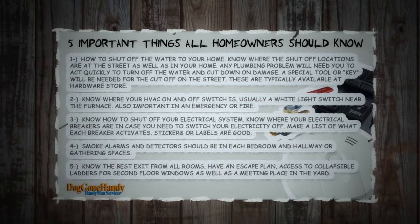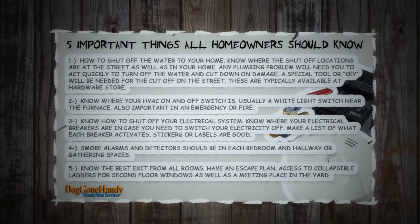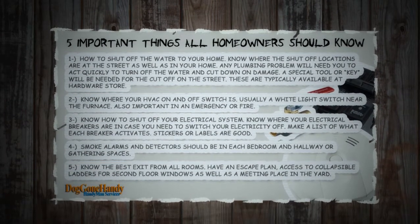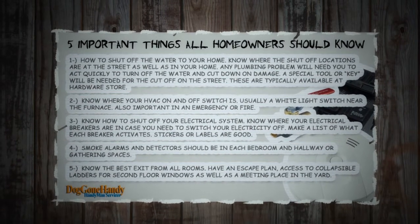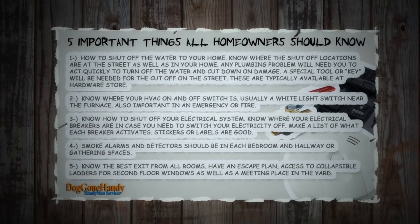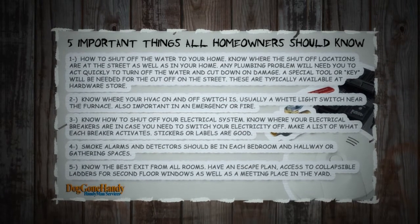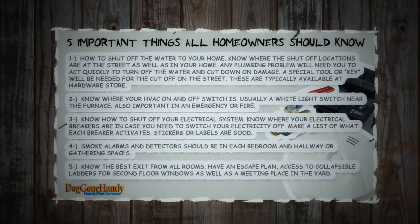Okay, you may not have one of those. If not, go to the hardware store. Tell them you need a plumbing key to shut off the water at your house. Get it and know how to use it. It's not hard to use. It's just a little bit different than what you may be expecting. So that's 2 things you have to know right there. It's all under the first category, how to shut the water off at your house and how to shut the water off at your street. That all falls under how to shut off water.